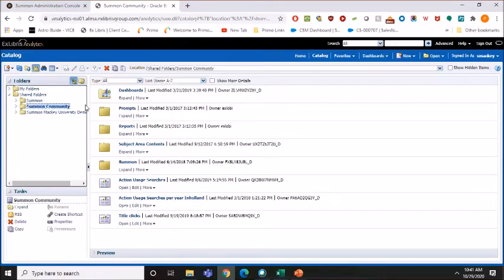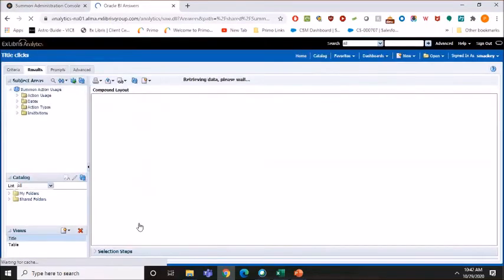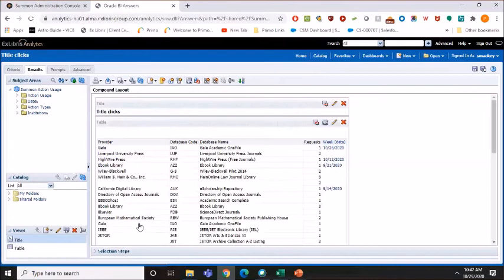Okay, I got it in the analytics. So someone asked where the report lives. It's in the Summon Community folder. All you have to do is click on the terms Summon Community. I'm going to hit edit and see if we can see what we were talking about in terms of the blank lines. I always like to demonstrate this report live just because I like having the most up-to-date information, especially as its default is generated weekly.